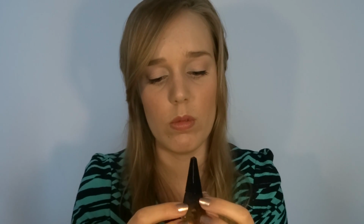This is a perfume I think is very special because I never really smelled a perfume that is similar to this one. I just think it's special. I really like it.